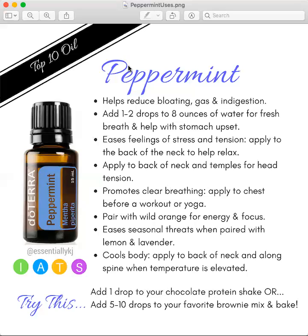Around the 3 o'clock hour, when I'm just kind of feeling like I need a little pick-me-up, I take wild orange and peppermint and I put them together and I cup them over my nose and inhale, but I also diffuse them to help me with energy and focus. And then I put a little bit of fractionated coconut oil and I rub the back of my neck, and it really just wakes the body up, puts me in a good mood, and it feels amazing.